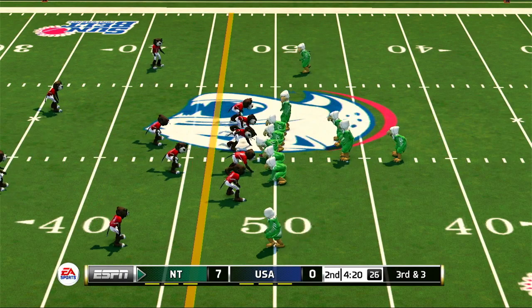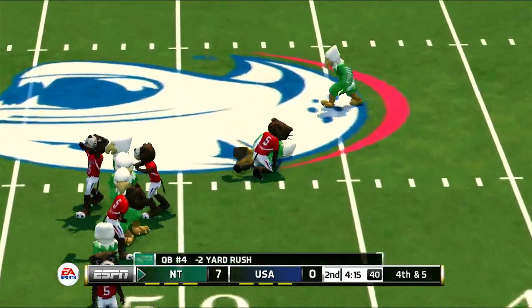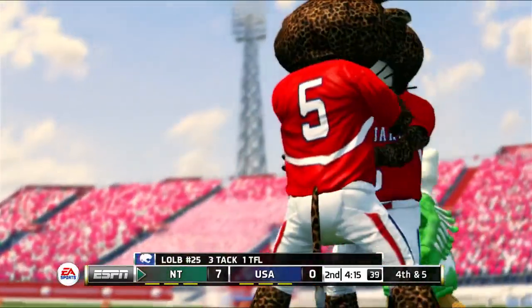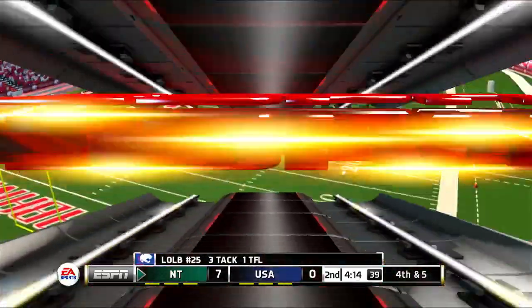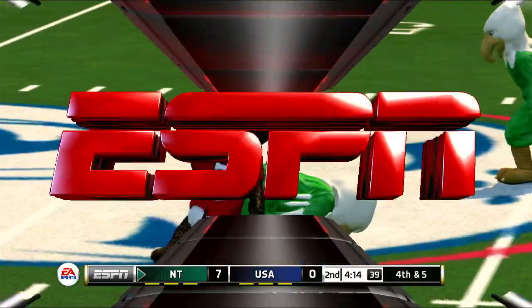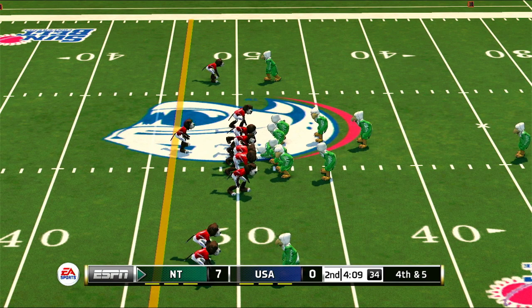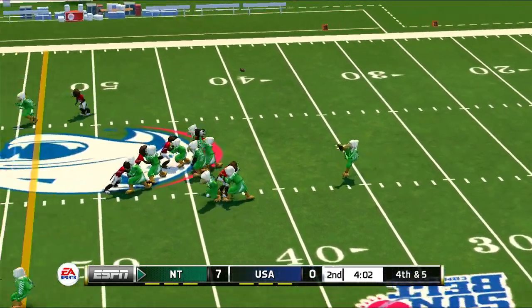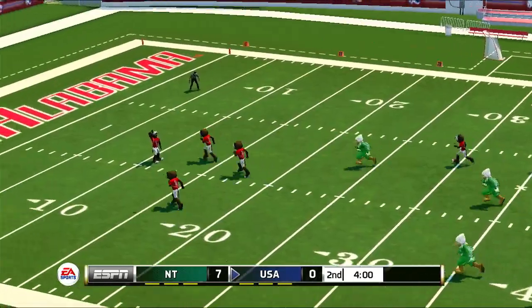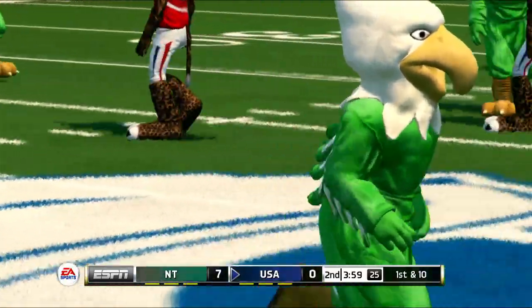Check three. And they'll bring him down at around the 48-yard line. They just kind of spun their wheels here. But credit to the defense with not giving up any ground. He puts it away, and it's a great kick. This one's going to be down in the end zone for a touchback.